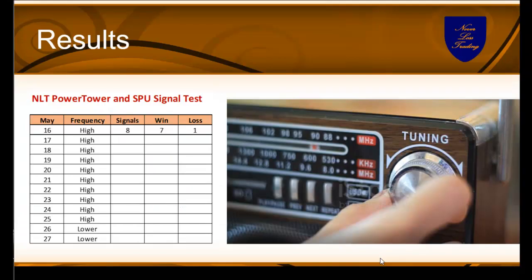In total on May 16 we had 8 signals. 7 of them were winners, 1 was a loss. And you see here I painted down the frequency because we have to tune at the right frequency on the never loss trading timeless charts. Out of that period that we observe, most of the days were on a relatively high frequency, and then we tuned down a little.